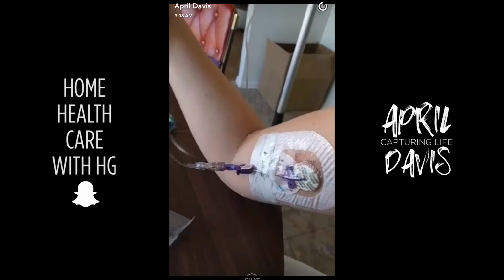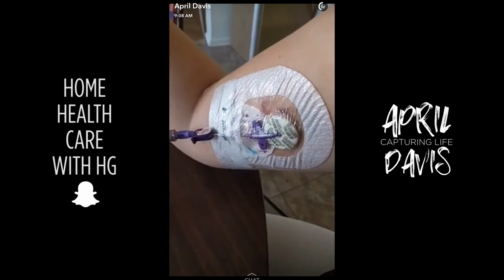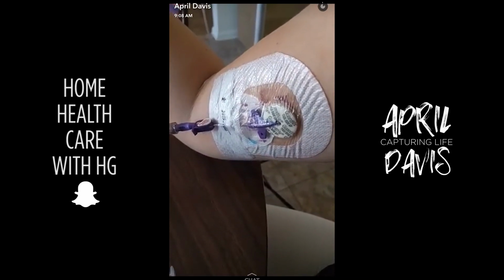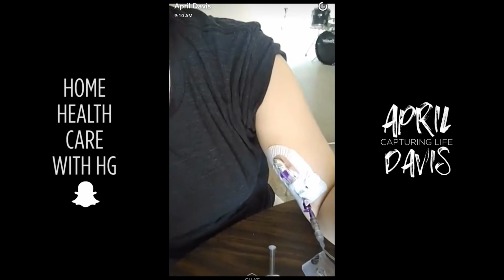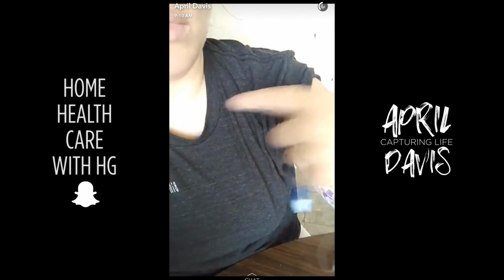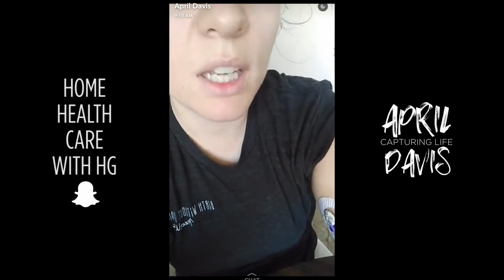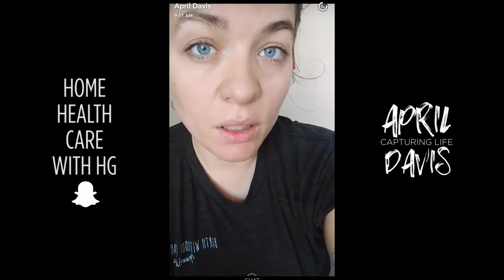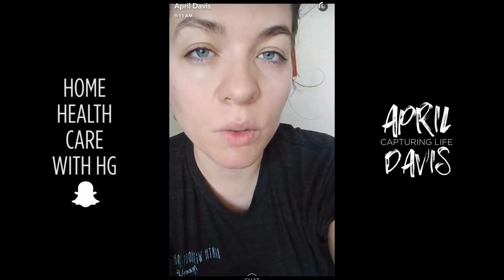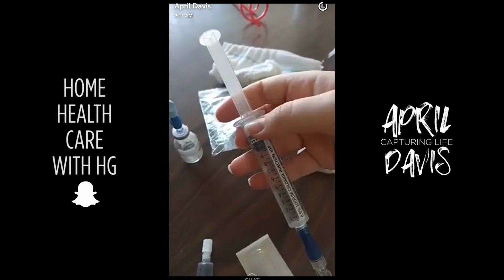So this is what my PICC line looks like. Here's the end of it, so I can hook it up. I've had a couple of people ask me what the difference is between a PICC line and an IV. Basically, a PICC line is a central line. So there's a tube going from my arm all the way up to my heart up here. And I can feel it sometimes, but the reason they do a PICC instead of a normal IV is because you can leave them in for a couple months and not have to worry about them as much as a small IV catheter.